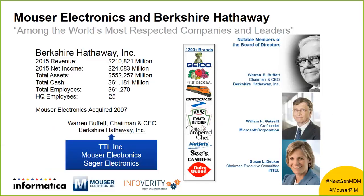We are owned by Berkshire Hathaway. We're part of that family of companies that includes some other great companies like Geico and Fruit of the Loom and BNSF Railroad. We are one of the really small companies compared to those other giants in this family, but it is helpful for us because it allows us to really make long-term investments. We're not as tied to the market as a small publicly traded company would be, so this enables us to really look at the strategy for things like product data, which is so important to us.